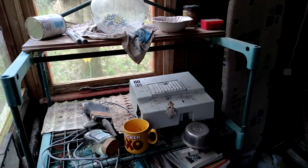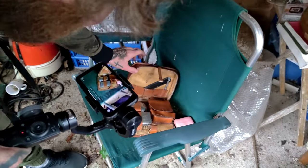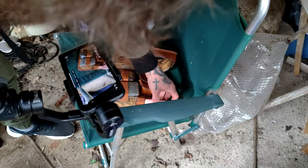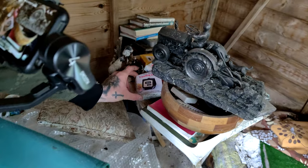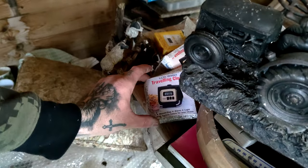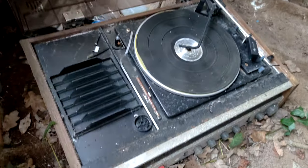Look at this, a little grooming set. Still got a bar of soap in there, it's just falling out of there. I can't remember the last time I saw one of those, a travelling clock. Oh, my dad used to have one of those. Yeah. Oh, wow. Pretty sure my dad's got one somewhere. This is so cool.